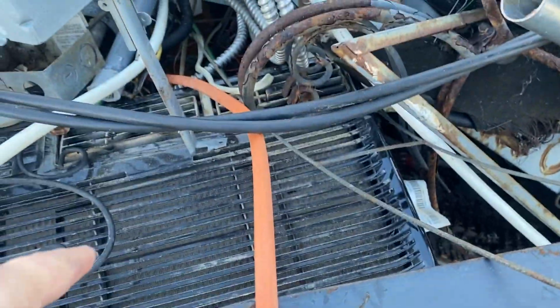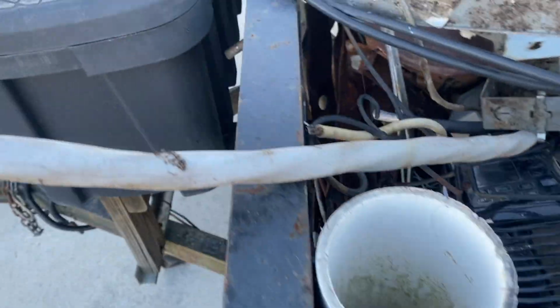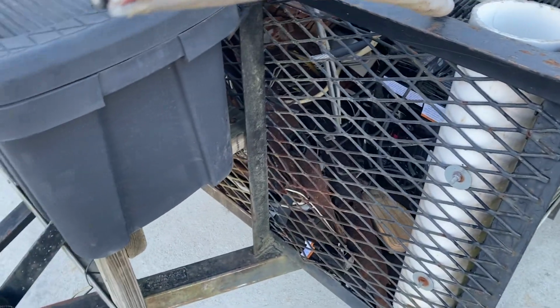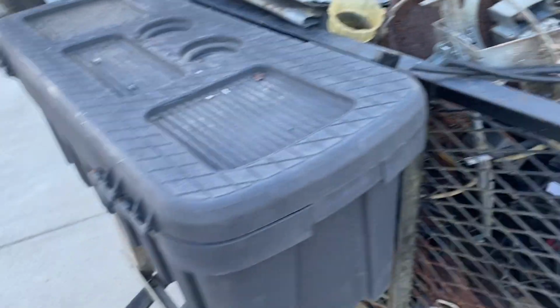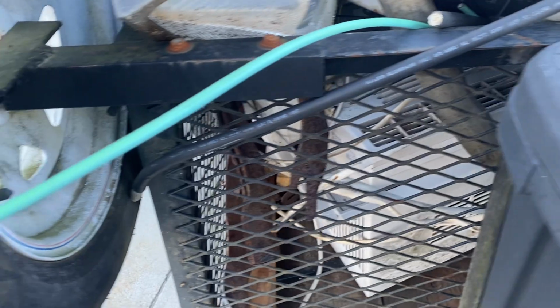And there's two units. There's one right here and one on the other side. Our main focus today is to get the air units apart, get them taken to the scrapyard, and maybe, just maybe, process some of this wire. Most of it is the aluminum wire, so nothing too crazy.